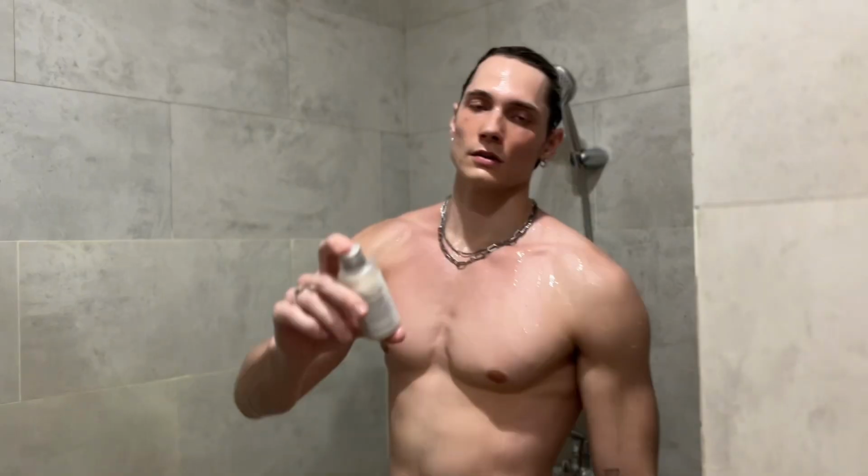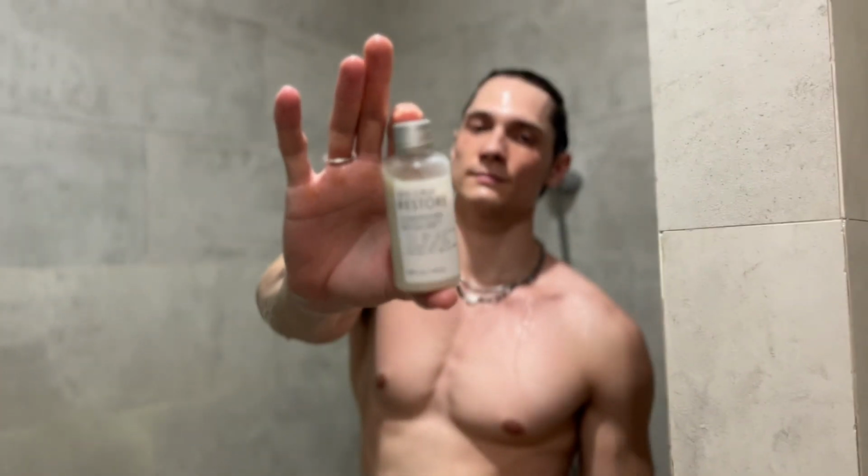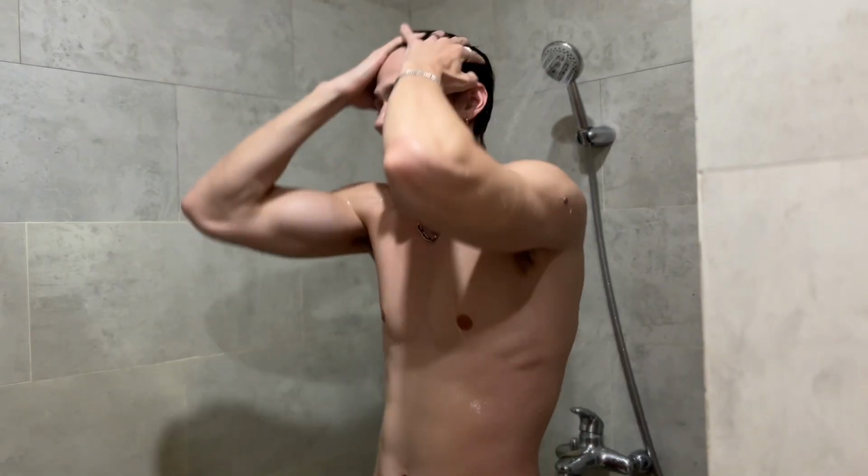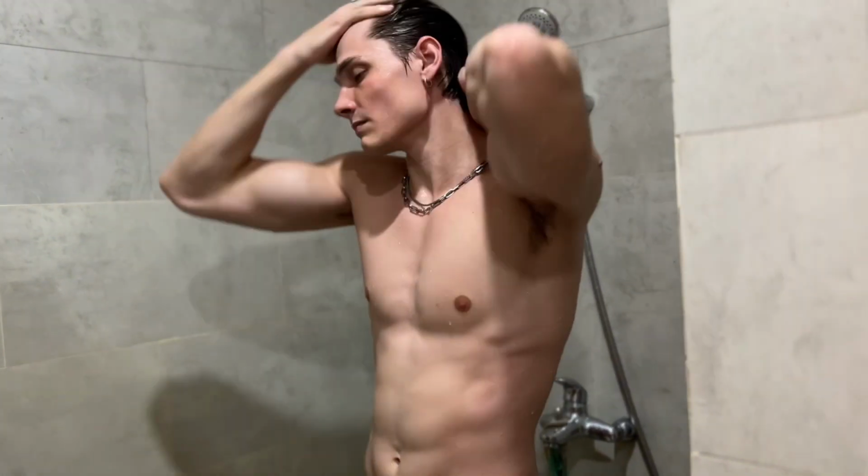Up next, we have the conditioner. So it's the exact same brand of conditioner, sulfate free, all natural. Now I'm just gonna let this conditioner sit for a couple of minutes while I do the rest of my routine.